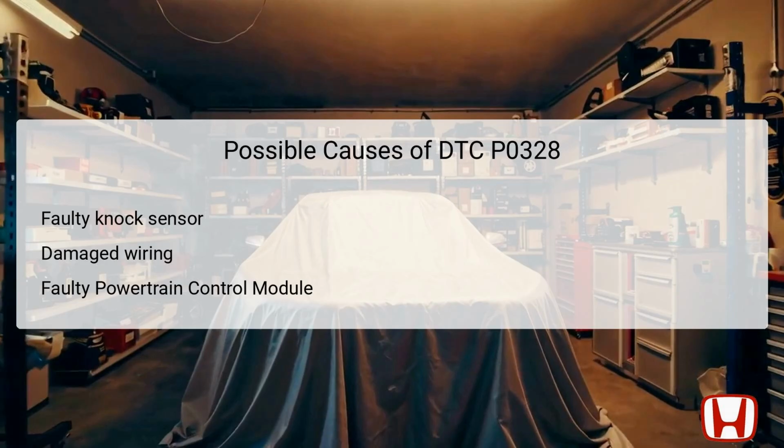The first possible cause of DTC P0328 is a faulty NOx sensor itself, which may have internally failed, leading to incorrect voltage readings being sent to the PCM. Another reason could be damaged wiring in the harness connecting the NOx sensor and the PCM, which could cause high resistance or short circuits in the signal path. Additionally, issues with the PCM can result in incorrect fault detection and high voltage readings, as it could misinterpret or fail to process the signals from the NOx sensor adequately. Each of these components plays a vital role in ensuring that the engine runs smoothly and efficiently, and problems in any of them can lead to significant performance issues. Diagnosing the root cause involves a process of elimination.